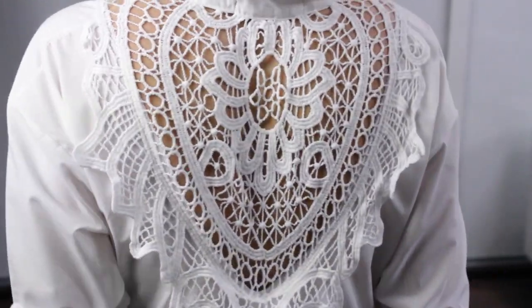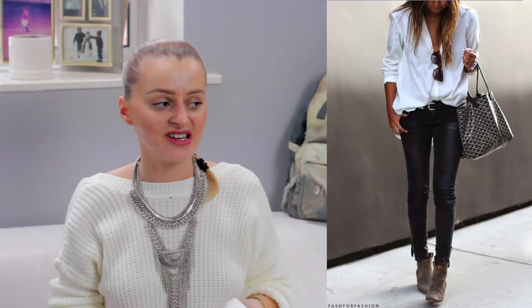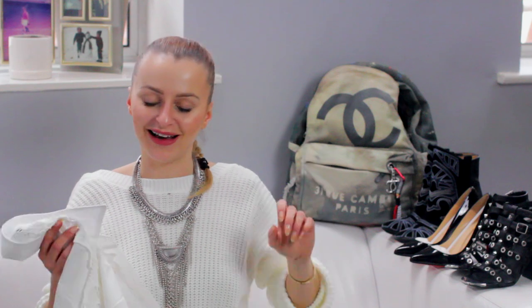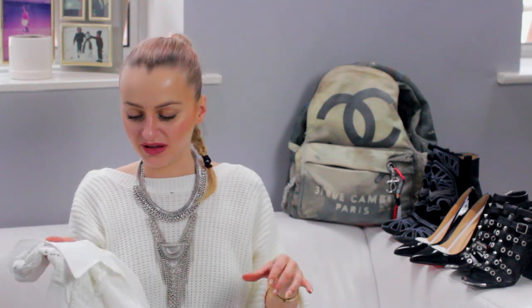It really is something that makes the shirt unusual, and it is the kind of piece that you can totally wear to the office, or you can totally dress up with some chunky jewelry and a mini skirt or whatever and a pair of heels and head out, and you're still gonna look good. So yes, I finally got myself a semi-classic white shirt, and I absolutely love it.